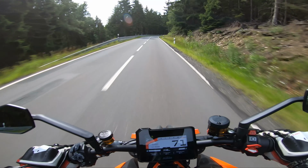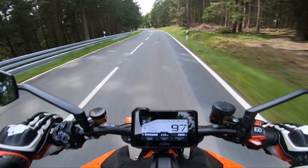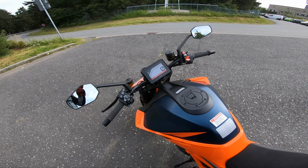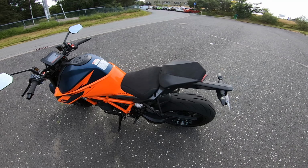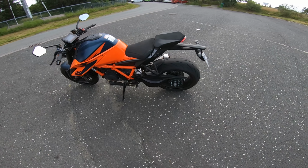So this is just a test ride. Spontaneous test ride of this bike. I am driving back, and I will record the road downwards also, as far as the battery of the GoPro lasts.